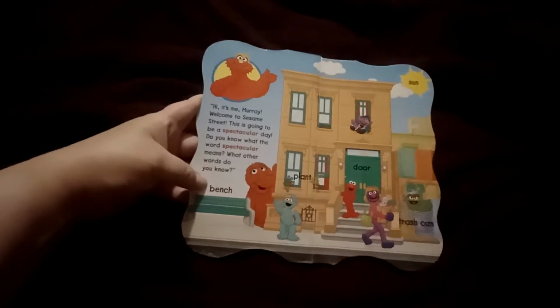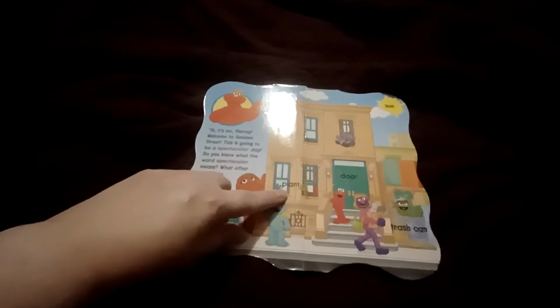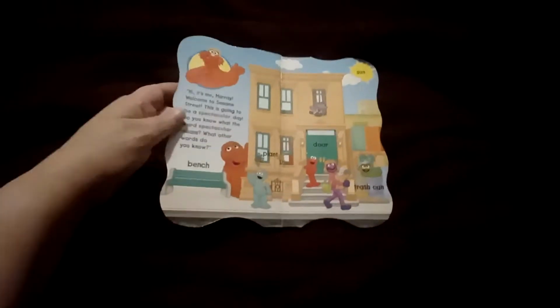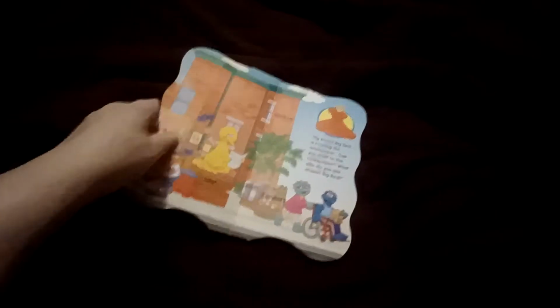We got bench. We got paint. Why are you coughing? We got door. We have trash can. Lots of words.